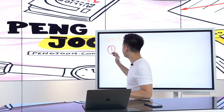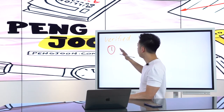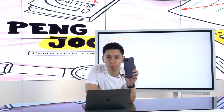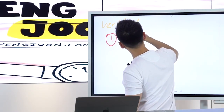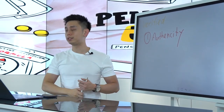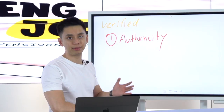Okay, so with that said, the list goes on. We can talk about all of the different perks of being verified, but let's talk about what Instagram actually looks at when it comes to getting your account verified. The first one is really authenticity. What that means is they want to see that your account is from an actual, real, authentic person.